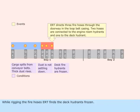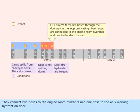While rigging the fire hoses, ERT finds the deck hydrants frozen. They connect 2 hoses to the engine room hydrants and 1 hose to the only working hydrant on deck. They direct the 3 hoses towards the doorway in the loop belt casing to contain the fire.